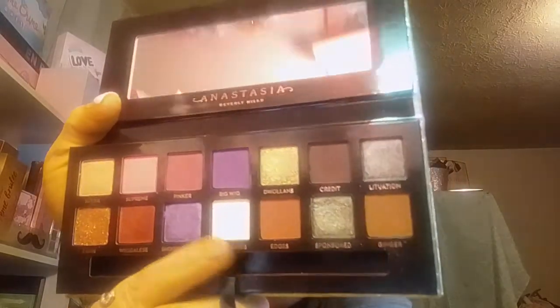So, that's it. I think I'm done playing with the eye palette. Oh, I forgot one more thing. I'm going to go in, do an inner corner highlight using this shade, Trust Issues, the whitish type shimmer. I'm just going to use my pinky. Normally I use a brush. And just tap some right there. I've seen other YouTubers just use their fingers.